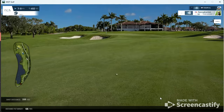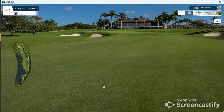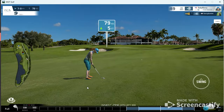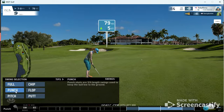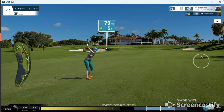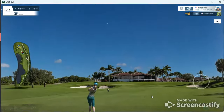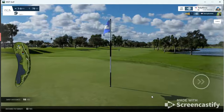Nice drive. All right, where am I? All right, blinky blinky, get close.